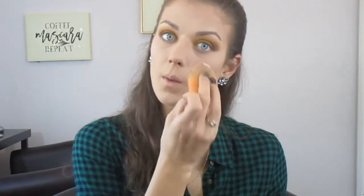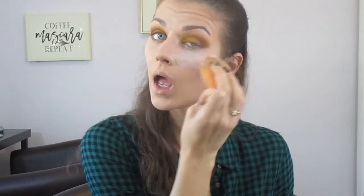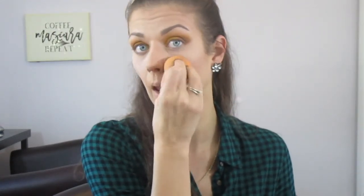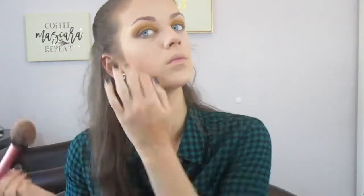Powder here, I'm going to take some RCMA powder and bake. And I'm just going to press this into the skin. For bronzer, I'm going to take some of the Too Faced Chocolate Soleil on my Real Techniques blush brush.